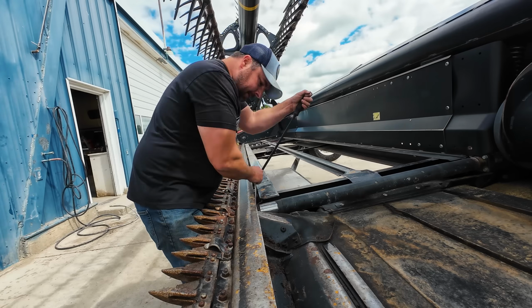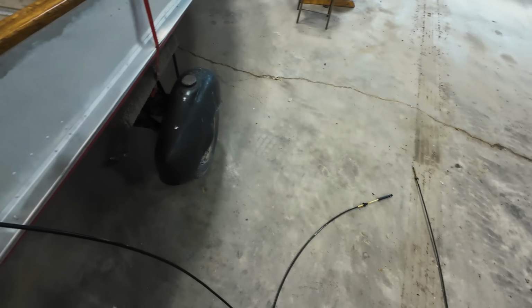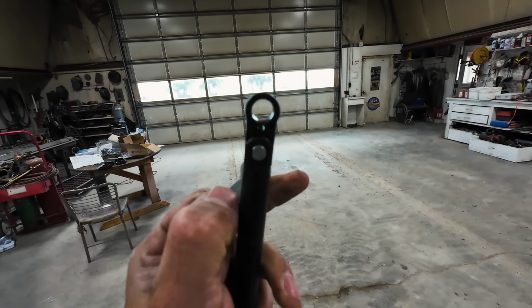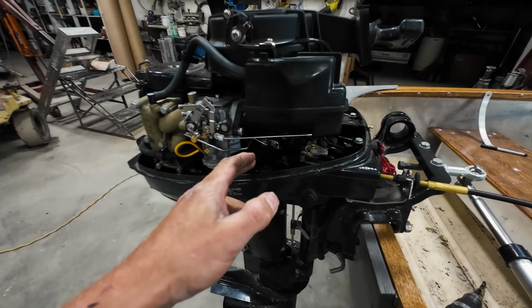So I think the parts finally came in to finish this project with the boat. My throttle cables. But the problem I ran into again, which nothing ever works out just perfect, is the opening. This is what the kit came with. This is the throttle cable. It was significantly smaller, so I drilled that out, got it so it fits the arm on here.